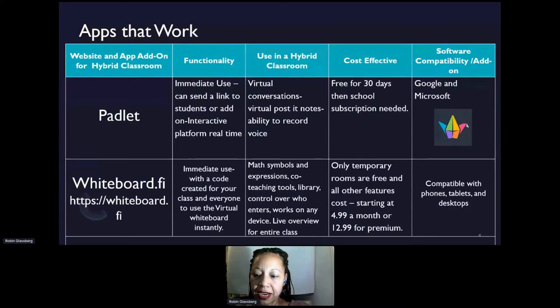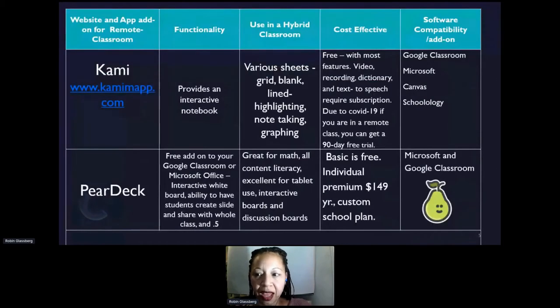Another one that's great is called Whiteboard Fi. And Whiteboard Fi is in immediate use again, and you can access the whiteboard immediately. You can use math symbols, there's a library, tons of teaching tools, and it's temporary, but you can start a subscription. So it's free to start.